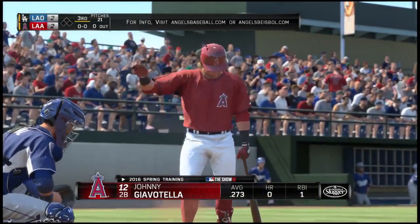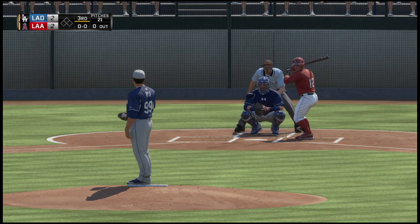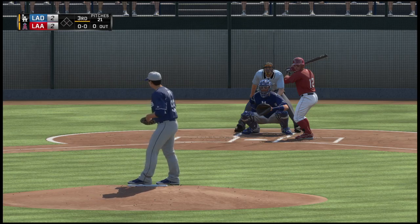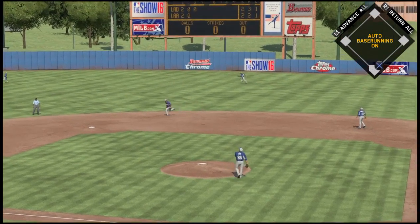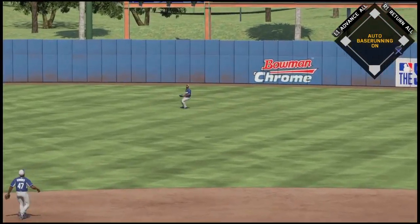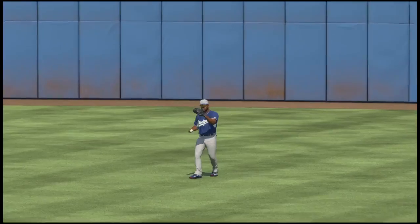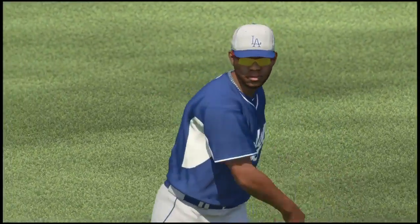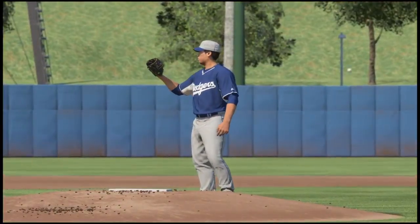Johnny Giavotella digs into the box in the bottom of inning number 3. Second baseman, Johnny Giavotella. Ryu steps into his windup. Here's the first pitch. Swung on and hit in the air. Puig is there to make the catch, and it's 1 pitch, 1 gone here in the bottom of the third. Number 3, Craig Gentry.